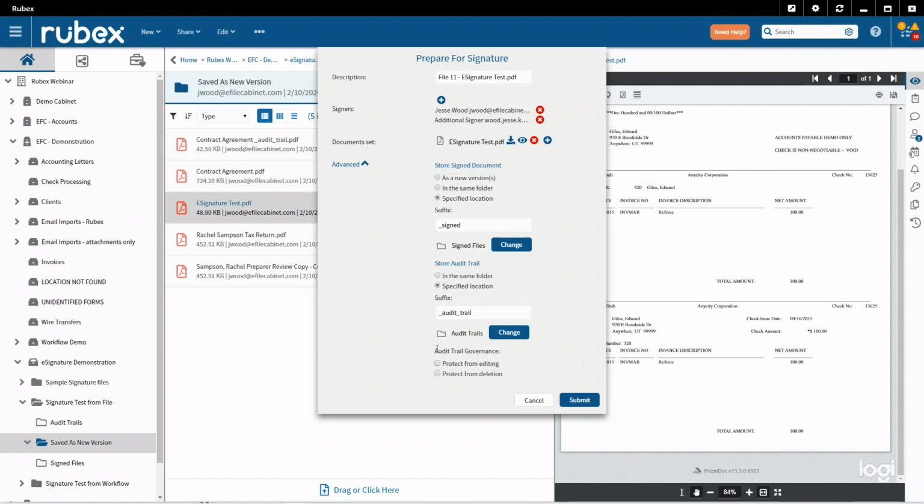I'll also call attention to what we can do for audit trail governance. Many of the compliance standards that you'll be complying to in your organization will ask you to prevent an audit trail from being either edited or deleted. So if I simply select those two, protect from editing and protect from deletion, it will store this audit trail document and it cannot be removed or adjusted. That keeps you in compliance and in governance for many of the standards that require you to keep things protected. And so I can choose those right there at the time of signing and simply say submit.